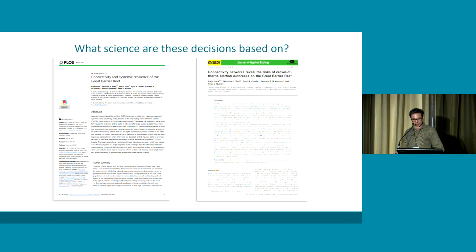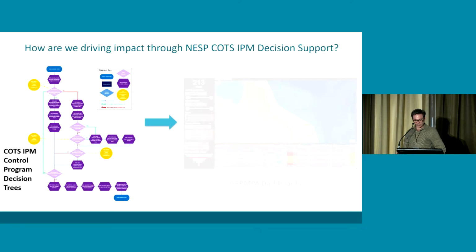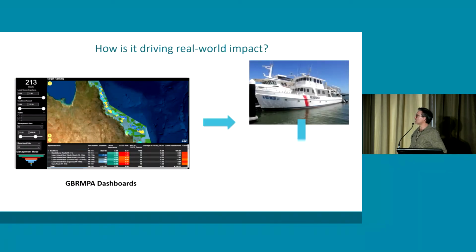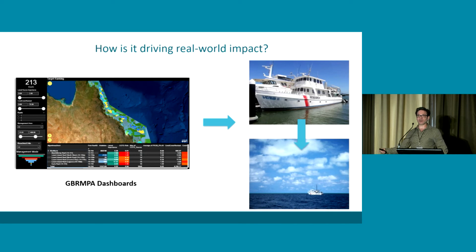This is based on work led by Carlo Hock and Pete Mumby at UQ and Scott Condie and his team at CSIRO. The decisions around which reefs to visit at a given point in time are guided by principles in the NESP COTS IPM decision trees, and this NESP COTS research has driven real-world impact through its incorporation in the Garumpa Reef Prioritisation Dashboard developed by Sam Matthews. And we literally used this earlier this week to identify the priority reefs that will be targeted in the coming year. So this is literally changing what is happening on water. This is determining where those vessels will go over the coming year.